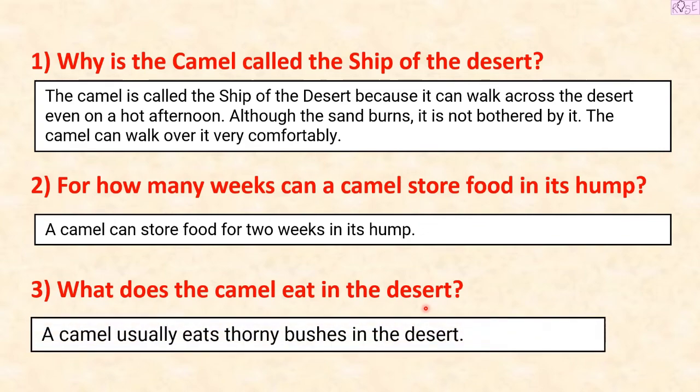Let's see. A camel usually eats thorny bushes in the desert. Yes, camel eats thorny bushes. And how is the camel able to eat these thorny bushes? Because of its thick tongue. Yes, those thorny bushes do not bother the camel because it has a thick tongue.